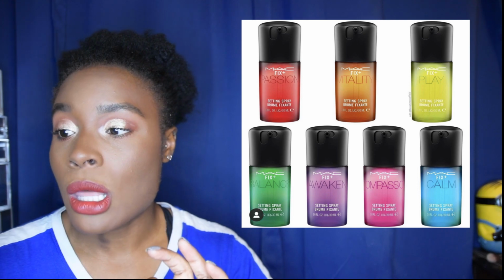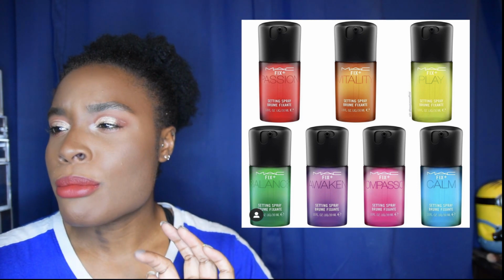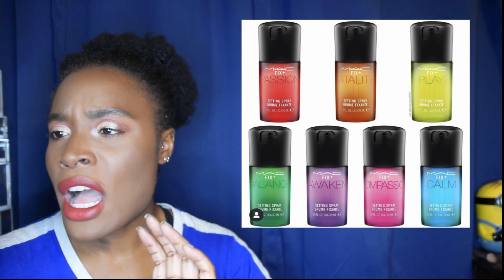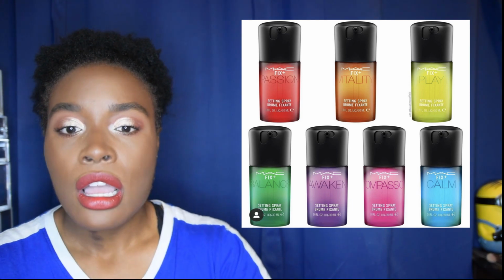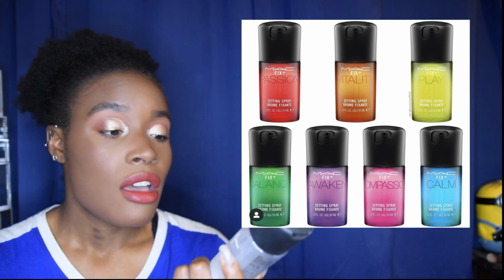MAC is going to be launching different Fix Pluses. So they're going to be bringing 3, 6, 7 new Fix Pluses, which all have, I guess, a different feel and probably a different scent to them. I do have a Fix Plus somewhere. I only have one left, and it's just my matte Fix Plus.